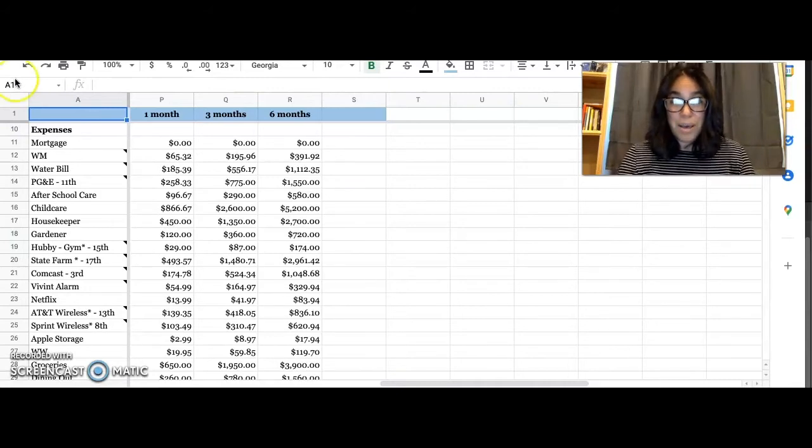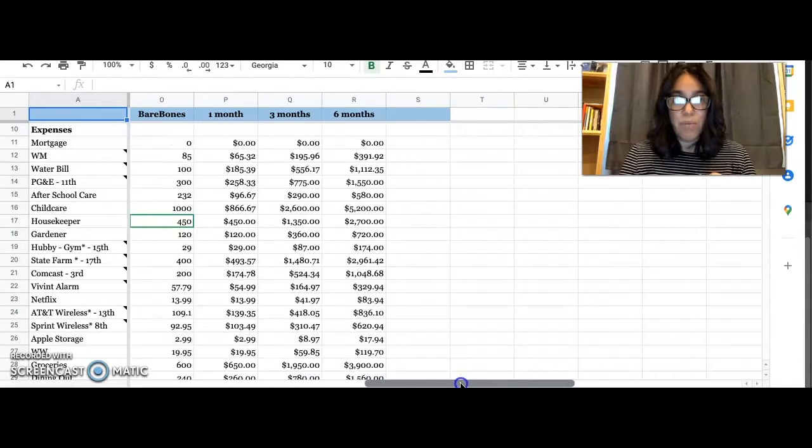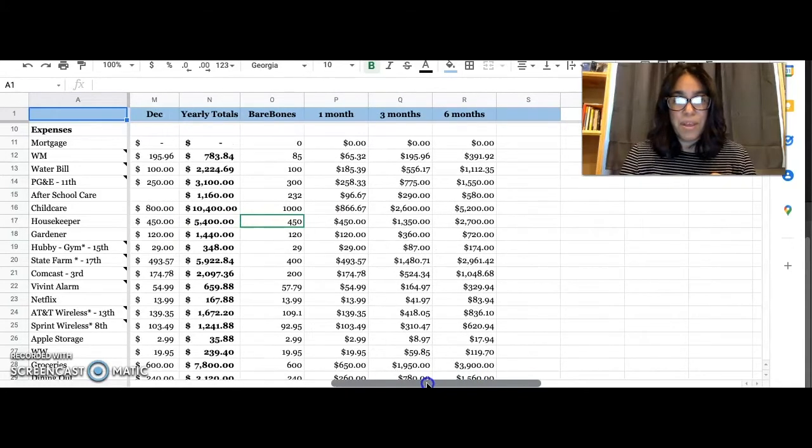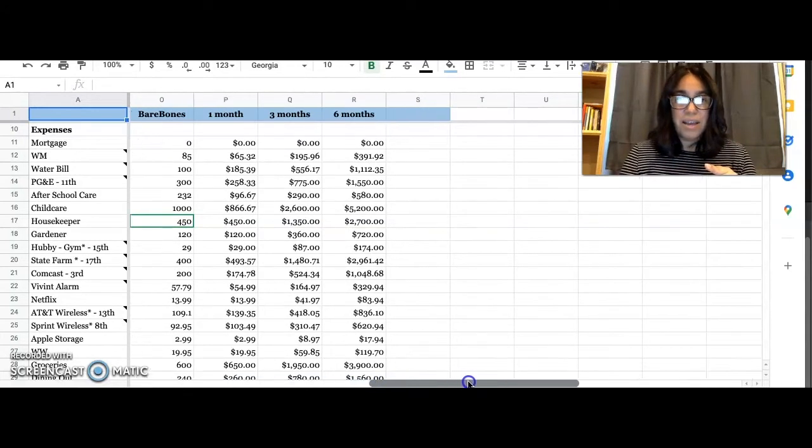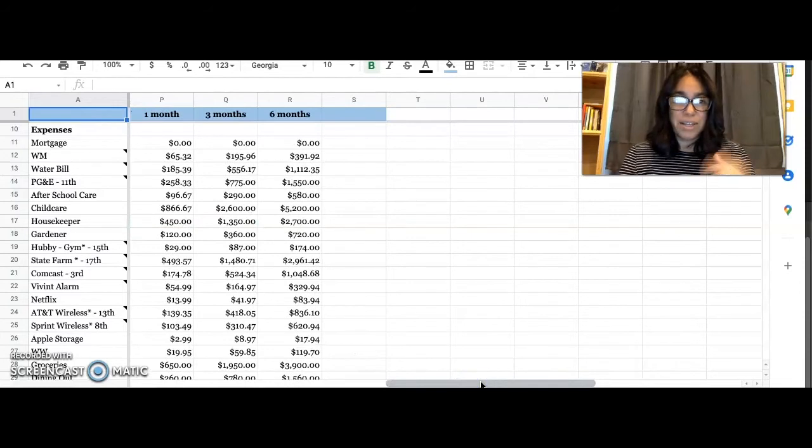So in my budget, I call the tab a year to date budget. And what I do is I go over and just month by month show what I paid last year, and then I average it out. We'll go through the bare bones budget here in a second, but I'm going to go over this line by line.